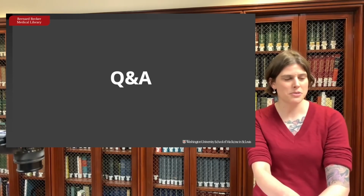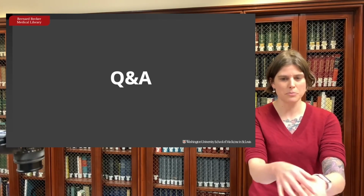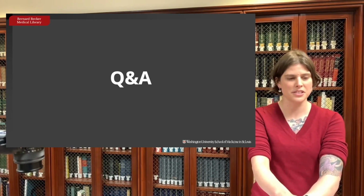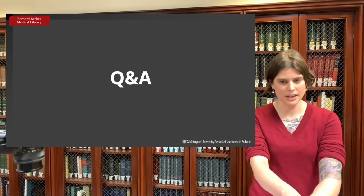I also wish we had a copy of the Kaitai Shinsho, which is a Japanese Rangaku medical text. It was kind of the first medical text published in Japan dealing with Dutch anatomy. I would really like a copy of that.